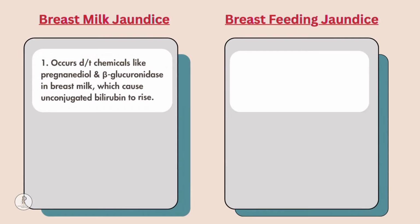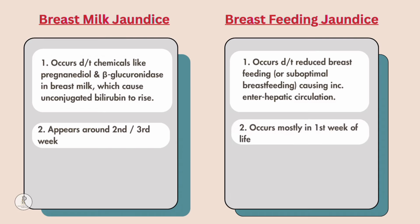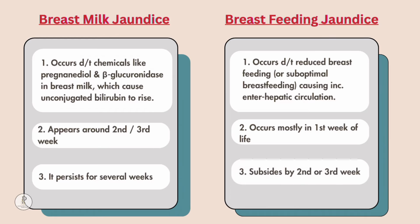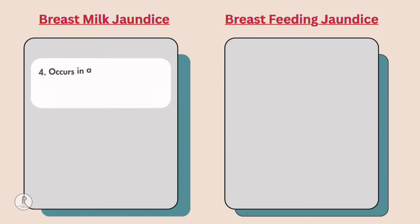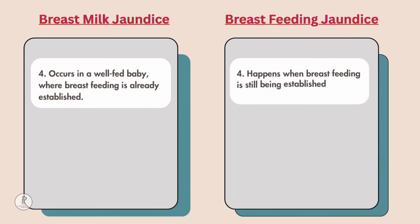Breast milk jaundice occurs due to chemicals like pregnanediol and glucuronidase in breast milk, which cause unconjugated bilirubin to rise. On the other hand, breastfeeding jaundice occurs due to reduced breastfeeding or suboptimal breastfeeding. Breast milk jaundice appears around 2nd to 3rd week of life, whereas breastfeeding jaundice occurs mostly in 1st week. Breast milk jaundice persists for several weeks if breastfeeding is continued, whereas breastfeeding jaundice subsides by 2nd or 3rd week on its own. Breast milk jaundice occurs in a well-fed baby where breastfeeding is already established. Feeding jaundice happens when breastfeeding is still being established.